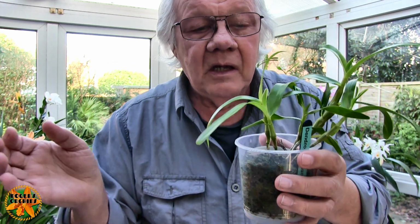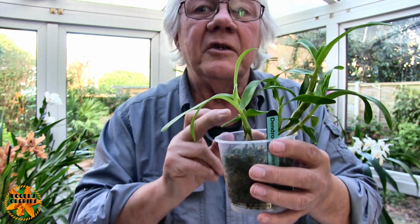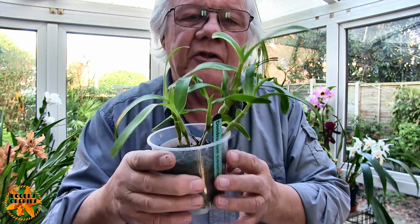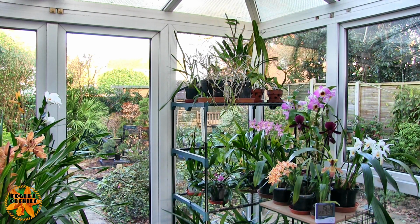Now again, what I was saying about work being done. If I get new growth starting at the base of these, they'll get potted up. Yeah, so they'll get taken out of the pure moss and put in something else to grow on next year, something with a bit more substance than just moss. So there we go, that's set 6, those that were worked on in August.